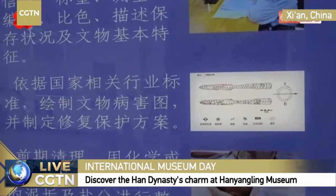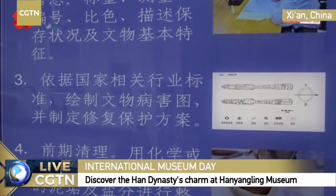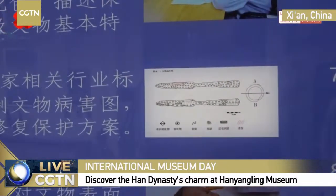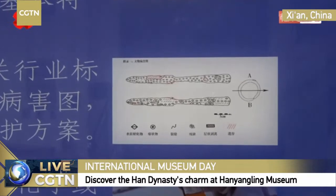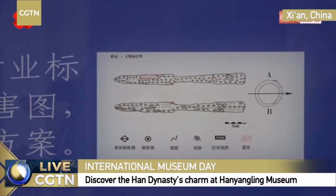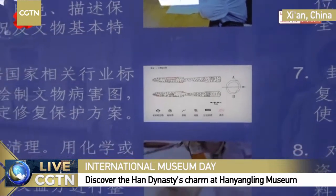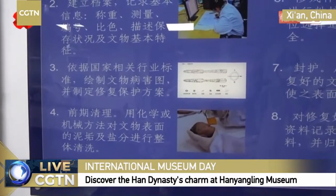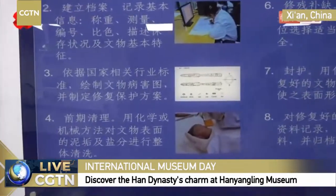We also need to measure the cultural relics and analyze the material of the cultural relics. We need to tell exactly what the original material is, and what the structure and framework of the relics are. We don't know, because it's been buried for hundreds of years, so we need to know exactly whether there's any damage inside, and then we come to the cleaning part.